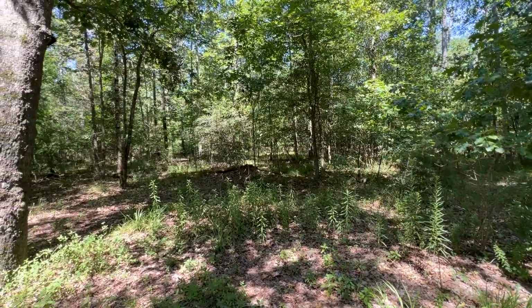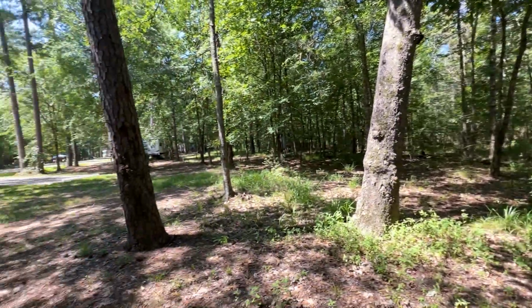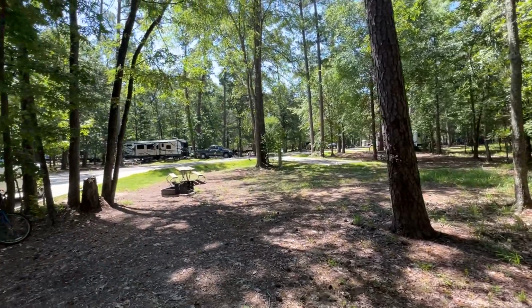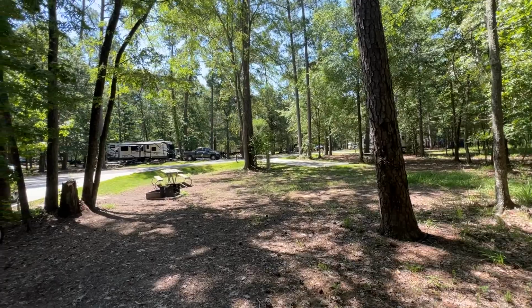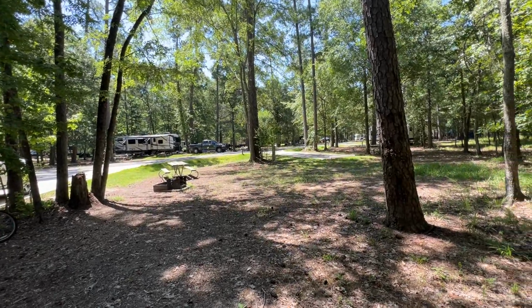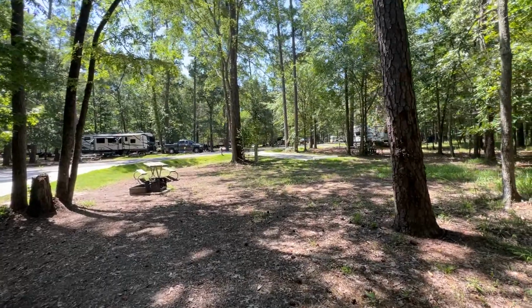Try to get out here during the week if you can. The weekends tend to get very crowded. Just looking at the campground right now, the majority of these campers were not here yesterday. So it's definitely a quieter place to be during the week if you're just looking for a couple of days of peace and quiet.